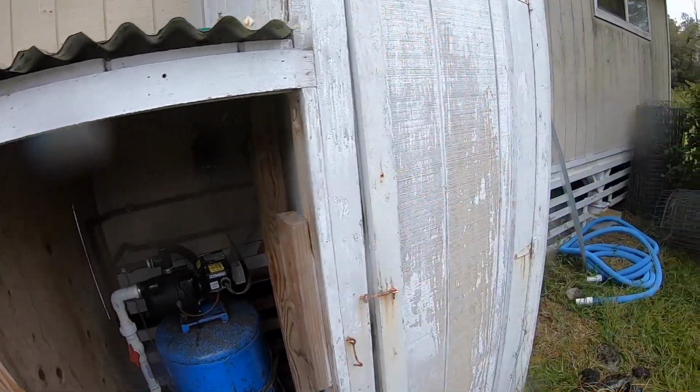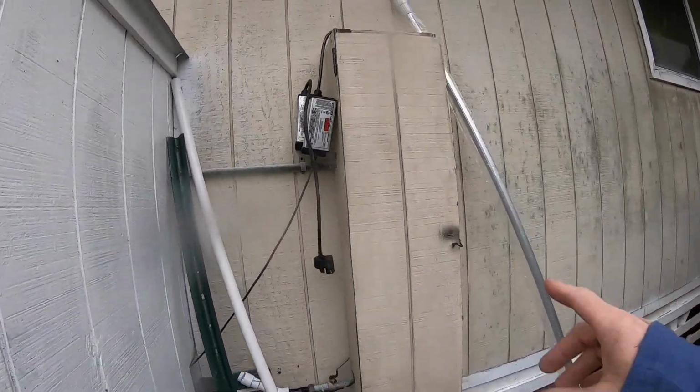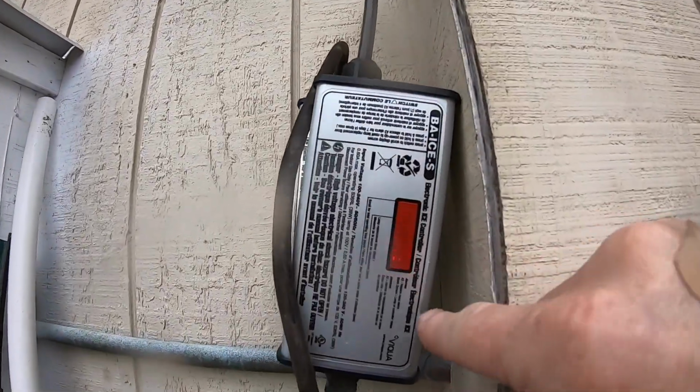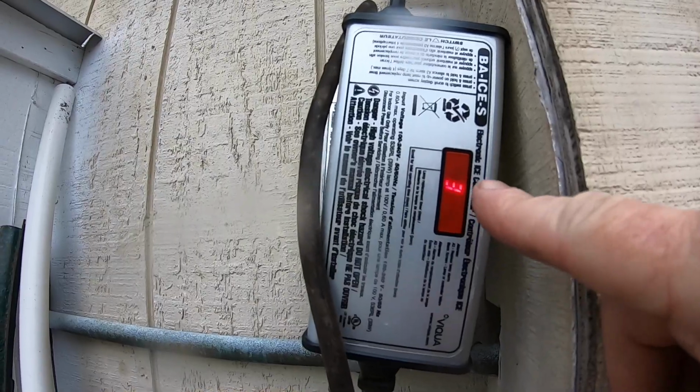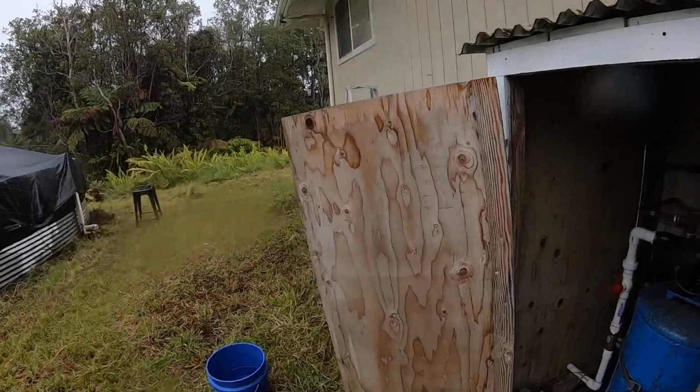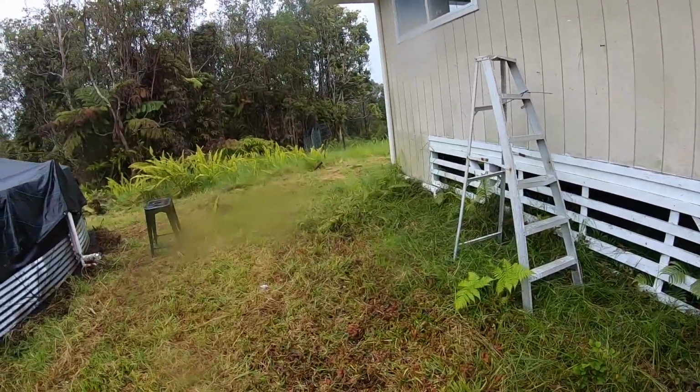But this is working. The UV light system is working. I don't know if you can see these numbers. Yeah, I think it's flashing on the camera because of the frame rate. But the UV light system is now working. So everything's working properly. I've got nice clean water in the house. I'm really happy. So now I'm off to the next thing I gotta fix here. And this will be a separate video. So here we go.